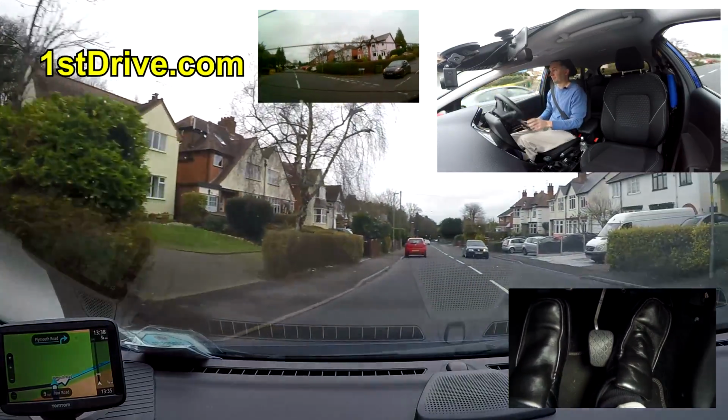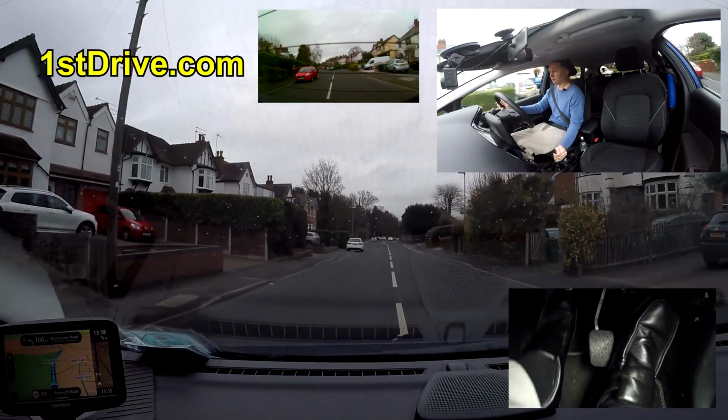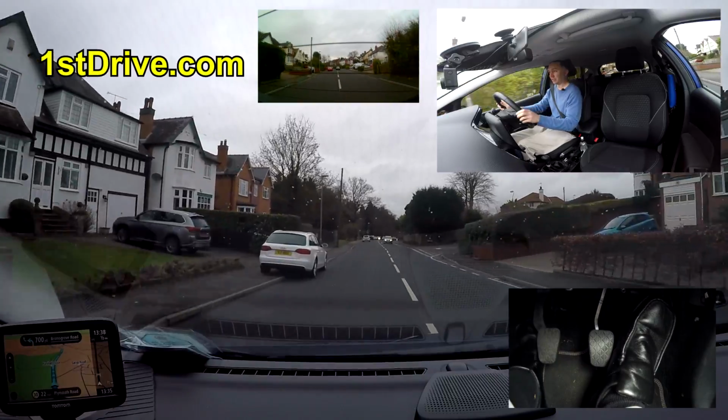And so I was being careful. There was a car with a very strange signal. I couldn't tell if it was a signal or not, but it was. It's a very tiny little signal on that car.